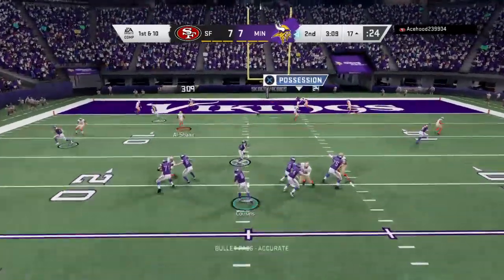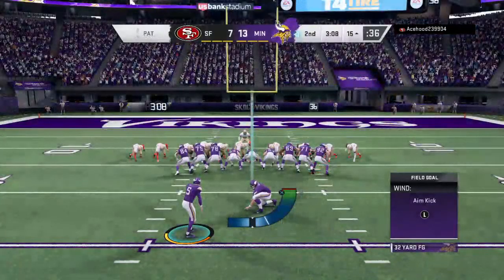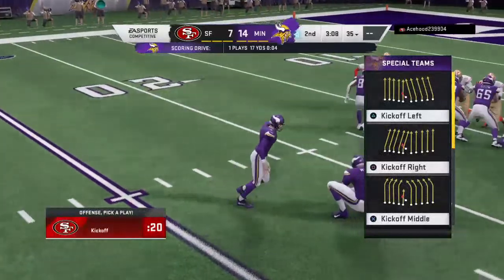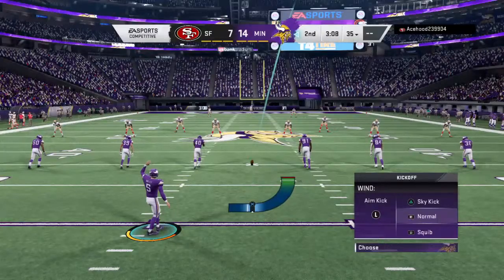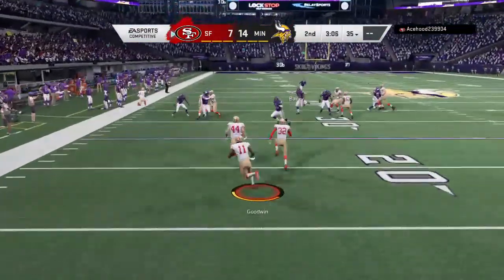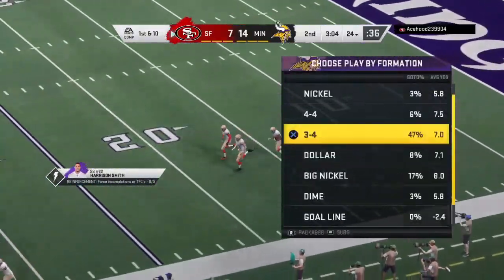Following the interception, Cousins. And that'll be caught by Diggs for a Minnesota touchdown. Stefon Diggs there to make the grab. And the Vikings have taken the lead. Well, they got the extra point, and that makes the score 14-7. Bailey now to kick it away after the touchdown. This is taken at the 3. The Niners take over first and 10 at their own 24-yard line.